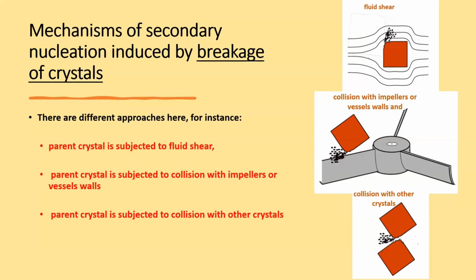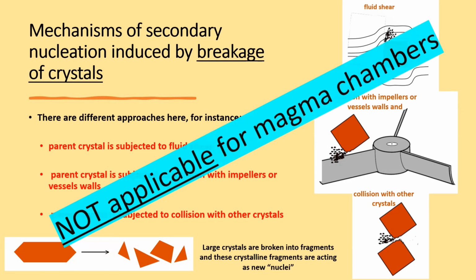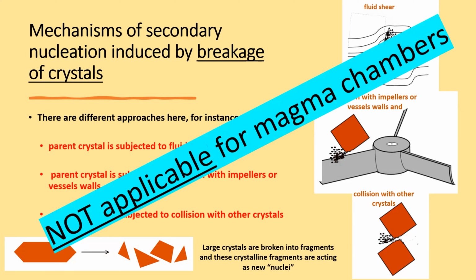And the first process they talk about is the parental crystal subjected to fluid shear, to collision with the impeller or vessel, or collision with other crystals, when you just break the crystals. These large crystals are broken, you have fragments, and these fragments act as new nuclei. So strictly speaking, it's not even nucleation, because nothing nucleates. You just have fragments and they grow. So now I see a tendency that people stop calling it secondary nucleation. Because we don't have forced convection in magmatic systems, I think that these processes are unlikely to work. It's not applicable to our case.